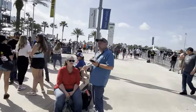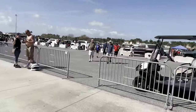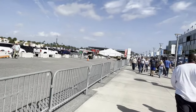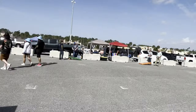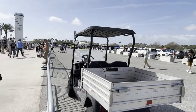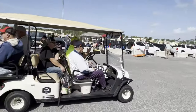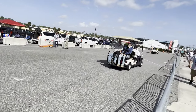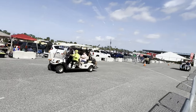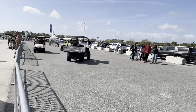Now, gonna start heading for the fan zone, but a little bit of very helpful information that I'll pass along that I kind of learned as the weekend's gone on. They offer these golf cart services free of charge. It's all complimentary. And some of them are ADA handicap, but some of them are not. Some of them are just standard golf carts.